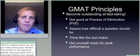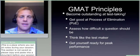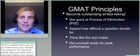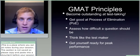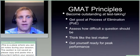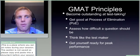So maybe 3 weeks before the actual exam. Let's say you're going to take the exam on a Tuesday morning at 11 o'clock. Do a practice exam on Tuesday morning at 11 o'clock, and notice, how does the amount of sleep I got the night before affect me? How does what I ate that morning? How does what I did before the exam affect me? These are things that you can prepare for.